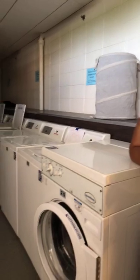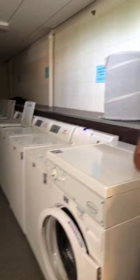That's really nice. And you know, we recommend that you use either liquid detergent or pods for the machines. No powder, please. But yes, laundry is included in your fees already, so you don't have to pay for it, so no quarters necessary. It's a really great tool that you've already paid for. So use it to your advantage. Do your laundry. Learn how to do your laundry, please.